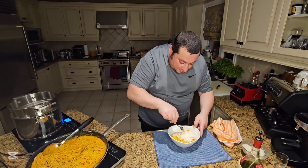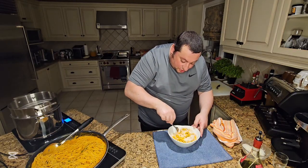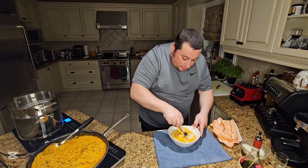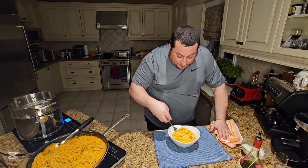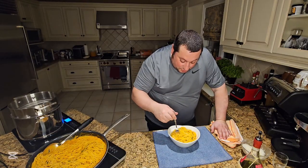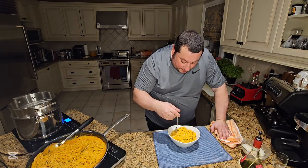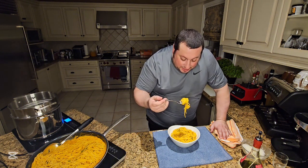We're just going to mix this into our sauce. And again, this cheese, as it melts, will help our sauce thicken as well. The smell is absolutely phenomenal. So we're going to get right in there. Give this a taste. Wow, look at that.